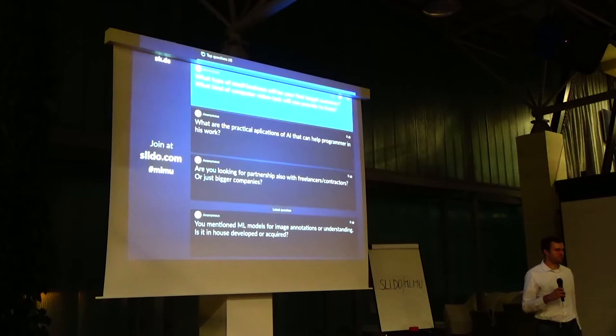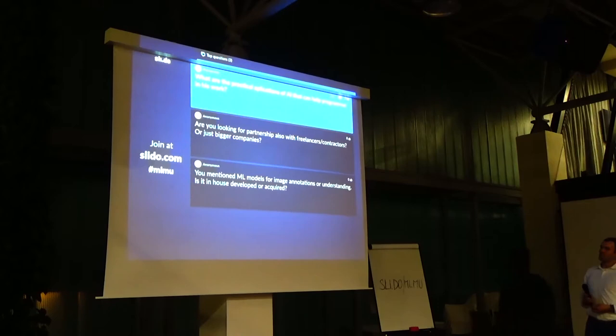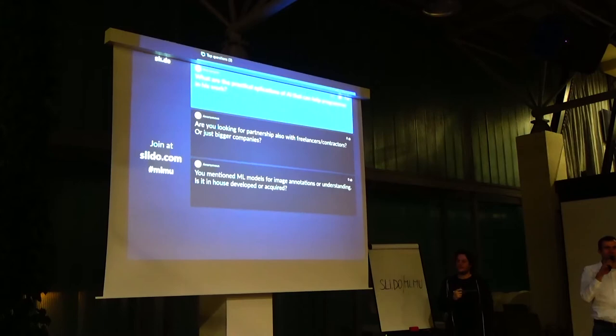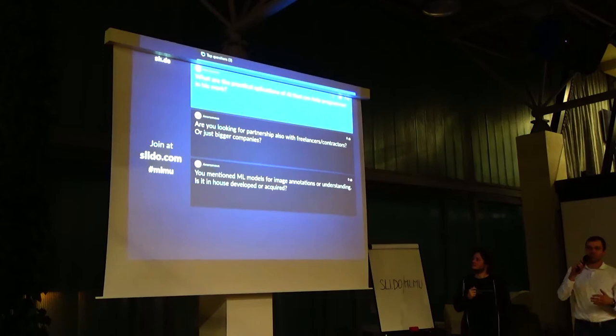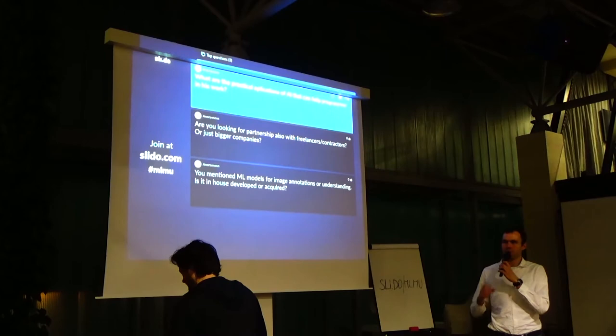The next question, what are the practical applications of AI that can help programmers in their work? Are we even focusing on helping programmers? Of course, we can help everyone. Here again, this is about searching for the information. So, for example, all the companies have some standards or some processes. So this is some kind of information that you could potentially be looking for. So all the information that is associated with your programming task and maybe.